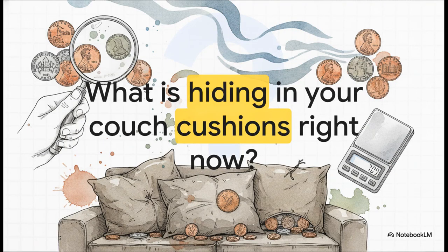We've covered everything from those million-dollar bronze anomalies to the heavy-hitting copper transitions, all the way down to modern circulating errors. It completely reframes what currency actually is, doesn't it? Every transaction you make at a cash register is a new chance to pull a piece of actionable wealth right out of the wild. So I guess the only question left to ask is, what exactly is hiding in your couch cushions right now? Might you unknowingly be sitting on an undiscovered fortune that just looks like a dirty penny? Get your magnifying glass, grab your scale, and go find out.